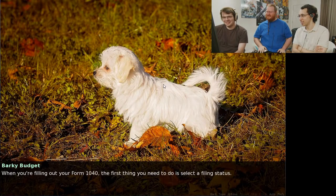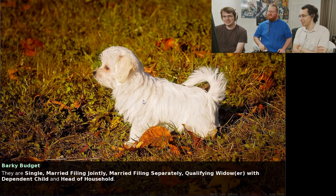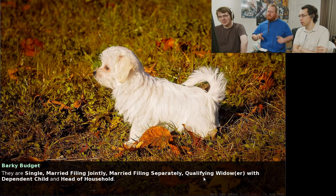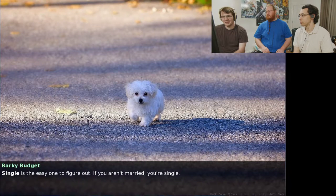Filing status. When you're filling out your form 1040, the first thing you need to do is select a filing status. There are five filing statuses to choose from. Single, married filing jointly, married filing separately, qualifying widow with dependent child and head of household. Figure out which status you are. We look at the last day of the year, which is December 31st. Let me discuss all five statuses.